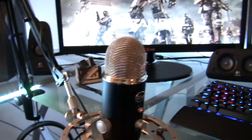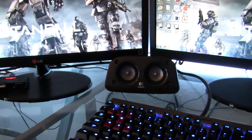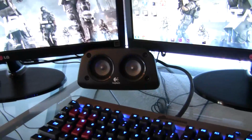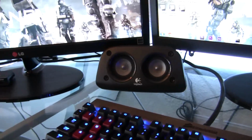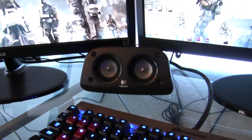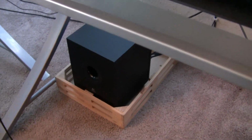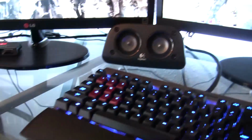So that's really great. Moving on, we have the middle speaker of the Logitech Z506 5.1 surround sound system. It's great. It's amazing. It really does everything, and the subwoofer down below definitely helps out with that.